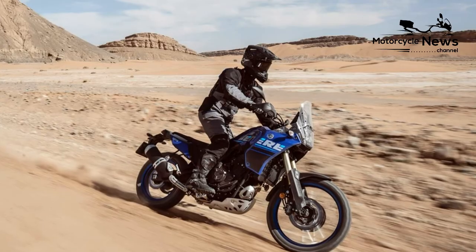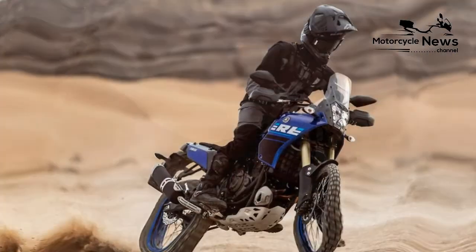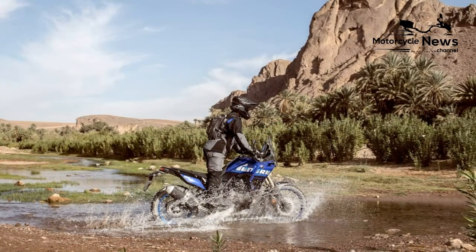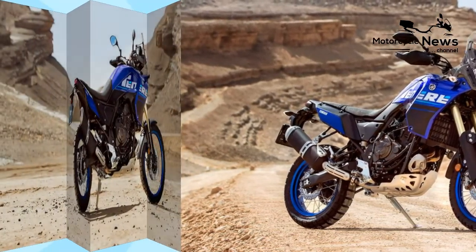Not afraid to get dirty. Highly adjustable, long-travel suspension is mated to dirt-ready spoke wheels mounting 21-inch front and 18-inch rear tires, ensuring that the Tenere 700 doesn't shy away from aggressive riding when the pavement ends. The triple-disc brakes also feature selectable ABS, which can be disabled when desired for off-road riding.